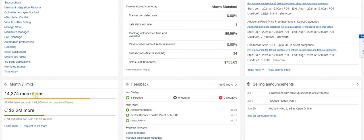Now, let me pause this and refresh this page because I want to see my new selling limit. Hopefully it's actually kicked in. So let's see. And here we are. Wow, that is beautiful. So 72,374 more items for the total of 120,000 items, which means, look at this. Let's look at these numbers.